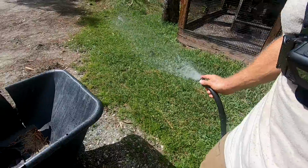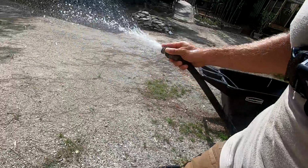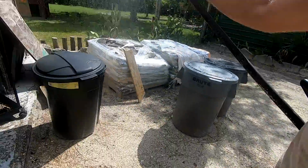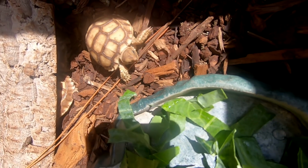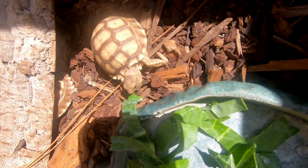Good grief. All right, let's go ahead and lower that pressure just like that. Oh, look, here's a little guy already having a little bit of something to eat. I scared him, sorry. Go on, get it. There you go.